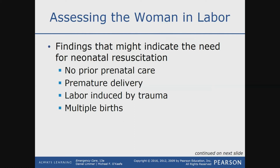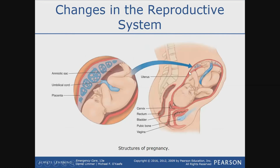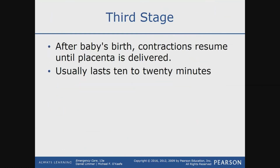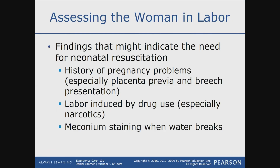Labor induced by trauma, multiple births. So the whole trauma situation: if the pregnant patient was involved in a car accident, and I talked about it, I think, in last class, that force could be so powerful that it can tear the placenta from the uterine wall, and that can bleed out. Now, if there's a complete tear, that's an issue for the baby because now they have no supply, no oxygen, no blood supply, nothing, and that's why a trauma situation can lead to you having to resuscitate a baby after birth. Multiple births, that's kind of self-explanatory.